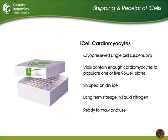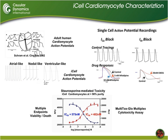and it's a field that's really only 2 years old in terms of the first reprogramming. And these cells have the functionality of normal human cardiomyocytes. They have action potentials that are replicative of normal heart biology in terms of atrial-like, nodal-like, and ventricular-like. They have the appropriate ion channels and can be impacted by appropriate drugs that are known to block those channels, in terms of nifedipine for calcium channels, and also potassium channels, looking at E-4031, and we can see these EADs that are formed.